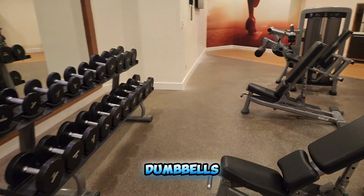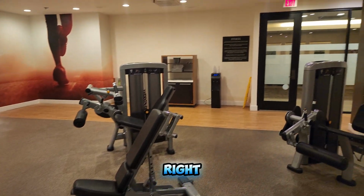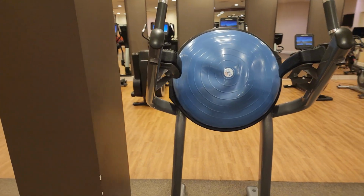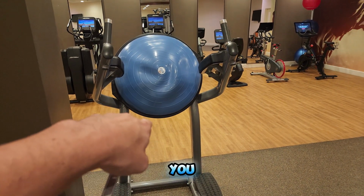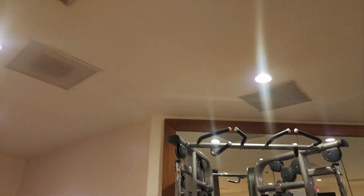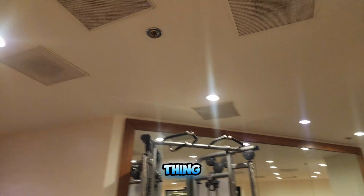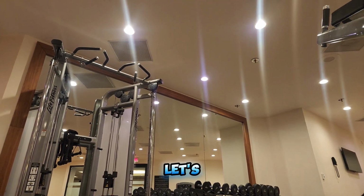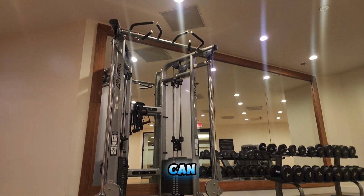Dumbbells. Some leg machines right here and here, but honestly I really like this one for abs. If you want to get some abs, you always got to do this machine, but I'm really happy. Here, I might even do a pull-up for you guys. Let's see if I can get this gimbal to do the right thing. We'll find out really quickly. Let's try it real quick. Can he do one pull-up?